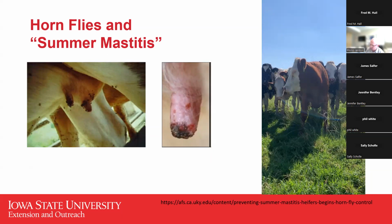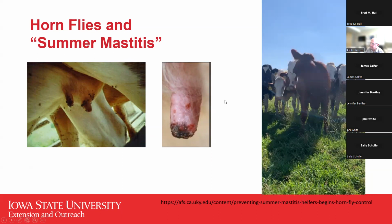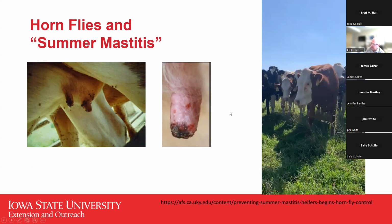So let me show this here. I'm going to play the video, and it's just a couple seconds, but you can see this cow throw her head up and see the flies fly from her. So that's if you're having heifers come in with mastitis, especially in the summer, but you can see it other times of the year too. We call it summer mastitis partly because of the flies. If an animal gets infected and then goes through a winter, you might see it other times of year too, but you're going to see more of it in the summer and fall.